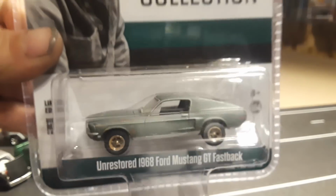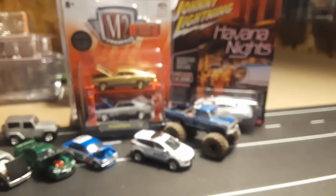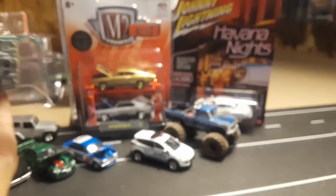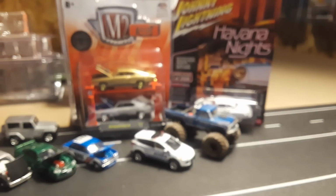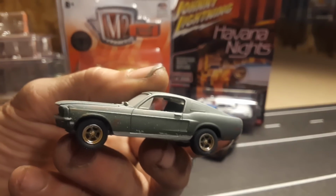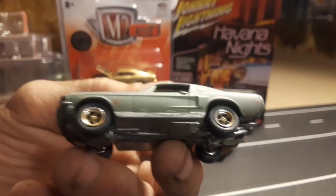And I seen this online. I wasn't gonna pick it up. But then after holding it in my hand and seeing the weather effect on it, I didn't know it was weathered. I'm like, you know what? That will fit right in with my weathered car collection. So this car looks really awesome with the weathering effect they did to it.